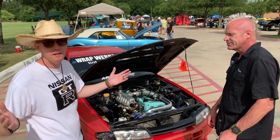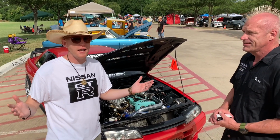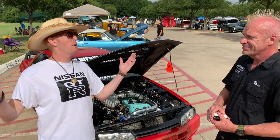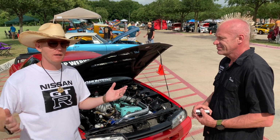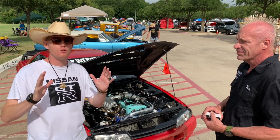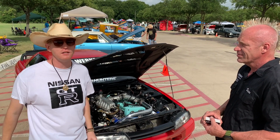We all know the Nissan GTR, a.k.a. the Godzilla platform. It dominates pretty much any type of racing you put it into. You've got that inline six, classic, strong, beautiful racing motor.